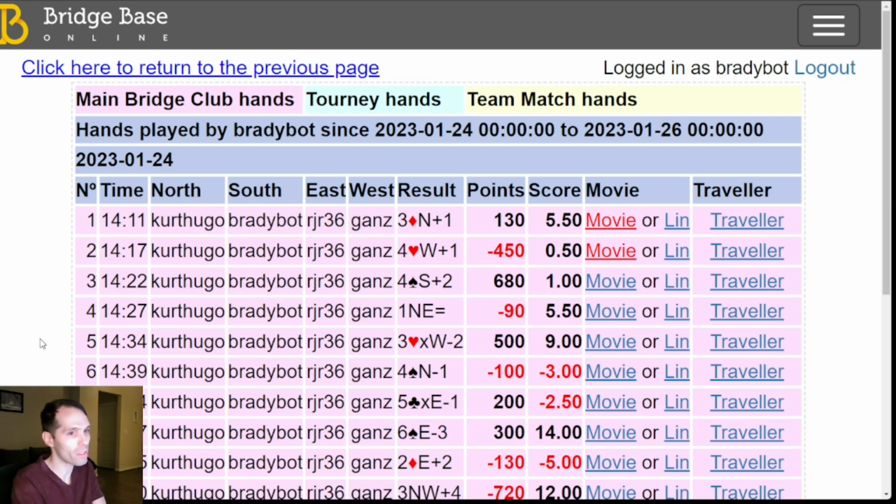Additionally, as we played yesterday, I noticed that there were a lot of differences in opinion between the players. We had one pair that was very hyper aggressive on our cards and one pair that was quite a bit more conservative. So differences in styles can lead to some different results and some swings. But without further ado, let's get into the hands.